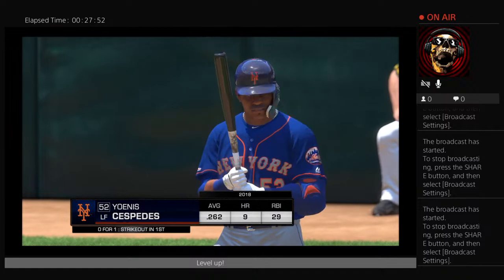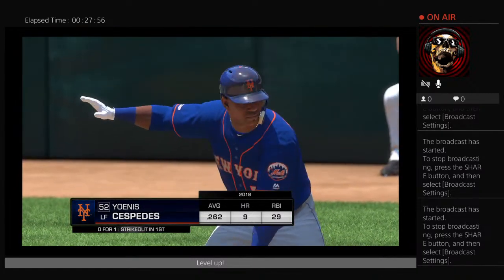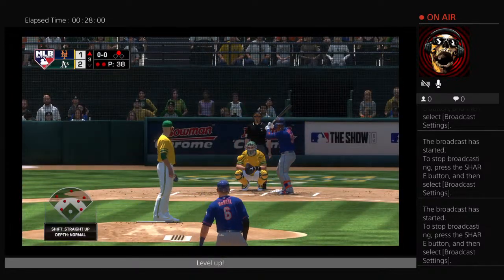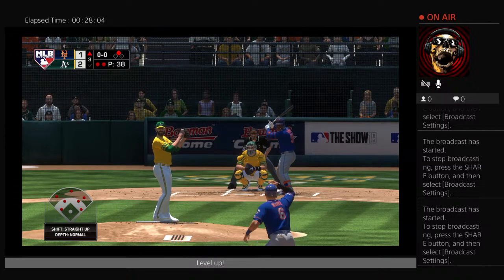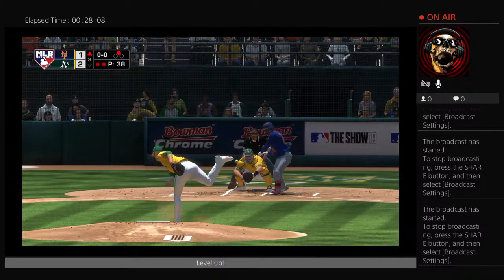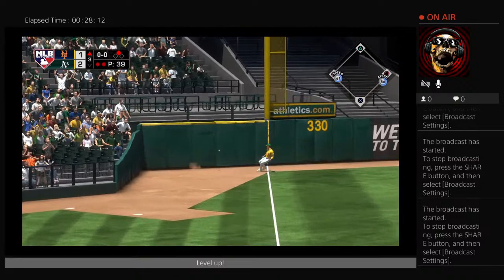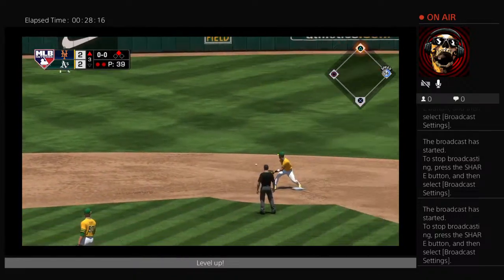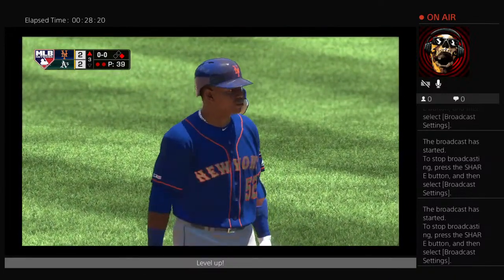Here's the left fielder, Yoenis Cespedes, as he'll look to bring home that tying run from second with a base hit into the outfield. From the belt, kicks and deals. Line drive, base hit down the line. And they'll tie the ball game as the run scores from second to make it a 2-2 ball game now.